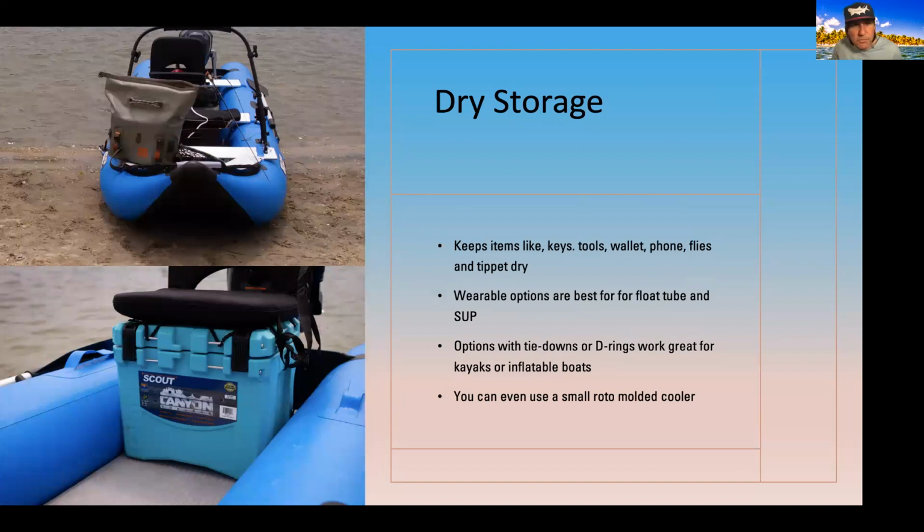Dry storage is also important, just for the stuff that you don't want to get wet: your car keys, your wallet, any documentation you have. If you've got some camera equipment, you can use what you see here on the top, which is a fish pond bag, or you can use a roto-molded cooler. I've got one that says Scout on it. That was totally unintentional, that's just the model of theirs, but it really works great. I like it because I can stick a soft padded seat, like a stadium-style seat, on top of it and get a little more cushion for my butt when I motor around.